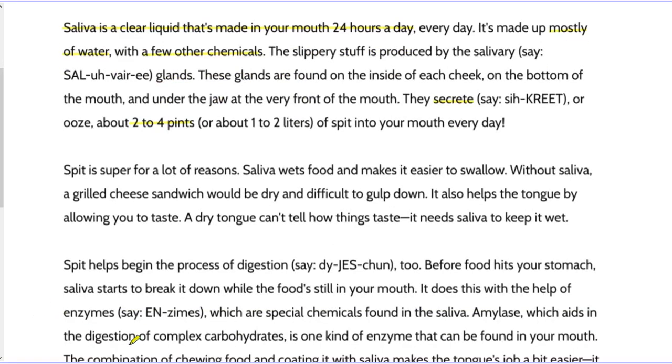Spit is super for lots of reasons. Saliva wets food and makes it easier to swallow. That sounds important. So that's one important use of saliva. Without saliva, a grilled cheese sandwich would be dry and difficult to gulp down. It also helps the tongue by allowing you to taste. A dry tongue can't tell how things taste.